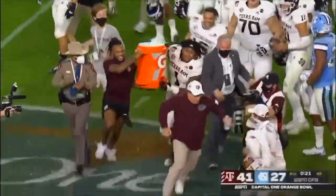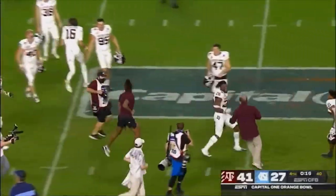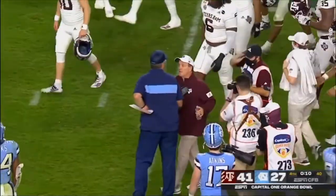I love that shot of Kellen Mond. Look at Jimbo. Trying to stay away. He's going to stay dry. Well, speed. He did. He turned on, got an extra gear to make sure he didn't end up under the Gatorade bath.